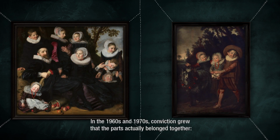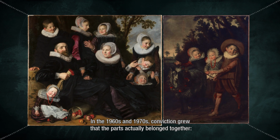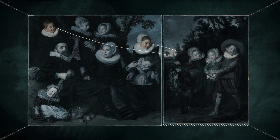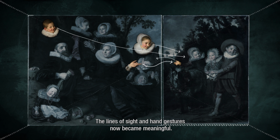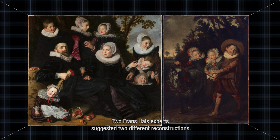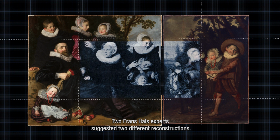In the 1960s and 1970s, conviction grew that the 2 parts actually belonged together. The paintings had almost the same height, the lines of sight and hand gestures now became meaningful, and the landscape also started making sense, even though the 2 parts did not fit seamlessly together. 2 Frans Hals experts suggested 2 different reconstructions.